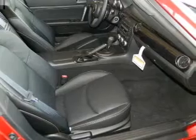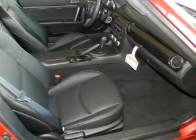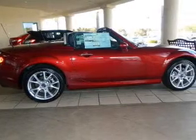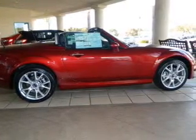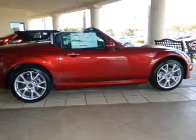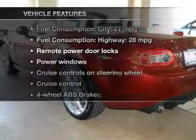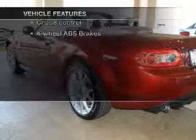Premium wheels lend a distinctive appearance. A premium sound system is just one of the benefits of owning this vehicle. The anti-lock braking system will help deliver you safely to your destination. Heated seats offer comfort in cold weather. And with these notable features, you won't want to miss out on the opportunity to own this amazing ride.